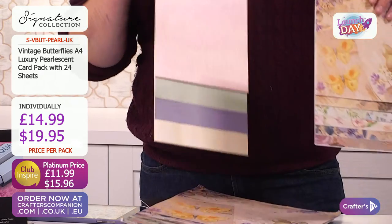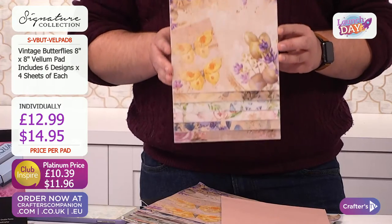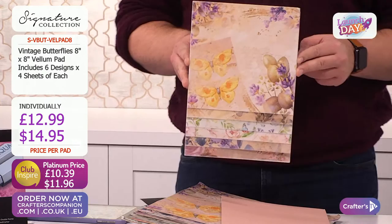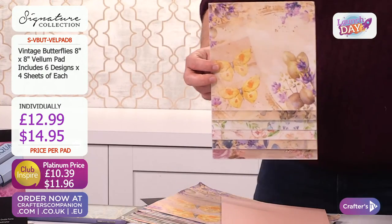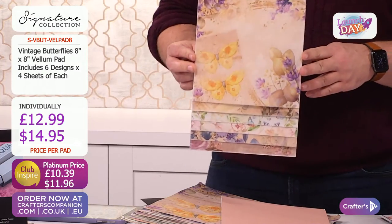And then there's a lot of love for this, the 8-inch vellum pad, because it is brilliant. 8x8 vellum. You saw Craig using it there, £12.99, $14.95. 6 designer sheets. Again, so much within this collection as well. They are there for you, that platinum price as well.